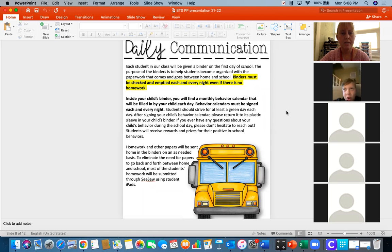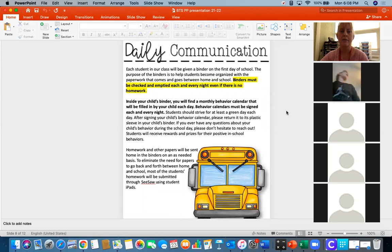And then also, we got into the habit last year of having the students not bring papers back and forth to school when it came to homework. I found a way for them to just post it on Seesaw so that they don't have to take it back and forth. They can just send me a picture of it in the evening. So we'll talk more about that once homework starts. Homework won't start for a few weeks, so we don't have to worry about that right now.